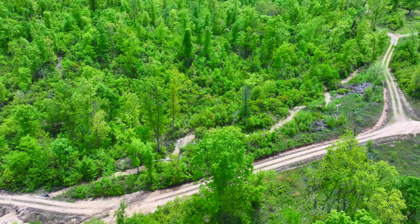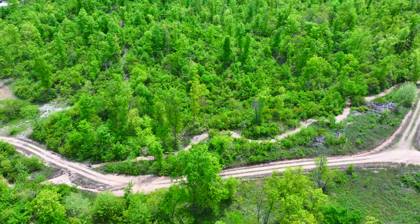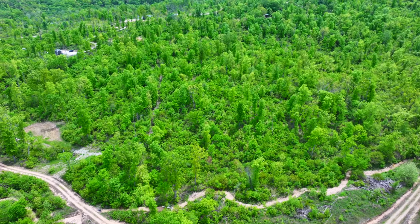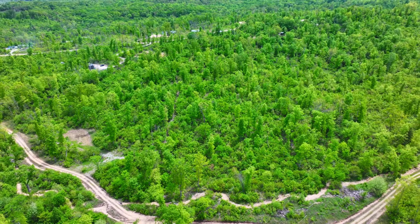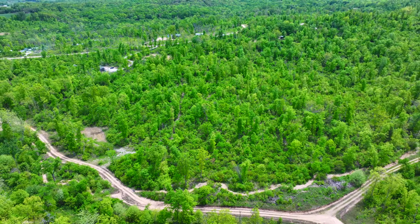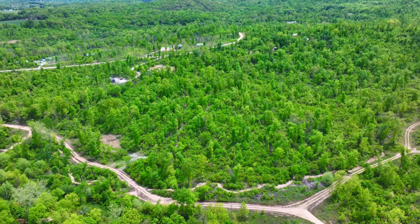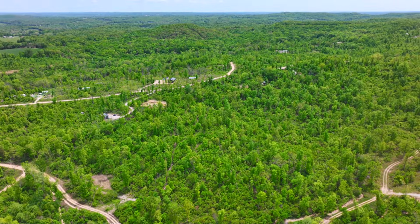So the property is a good size. It's over 5 acres, 5.325 acres. It was surveyed a few years ago with the corners marked. There are actually T-posts in place at the 4 corners, I believe. I think we see that in at least one of the videos we have, maybe the ground video, where we see them on the east side.